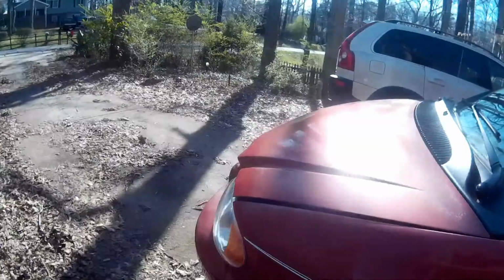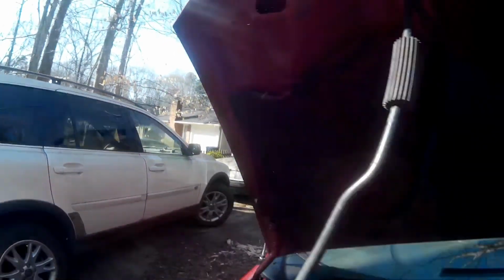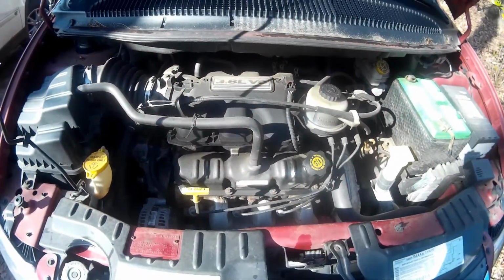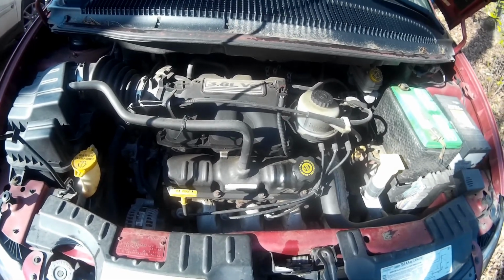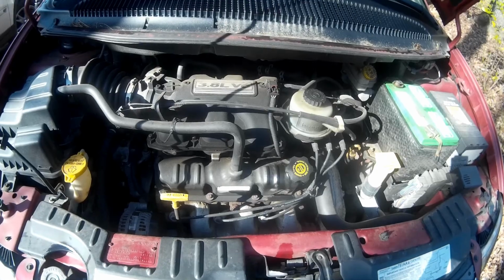So, this is a 2003 Chrysler Town & Country LXi, and is powered by Chrysler's 3.8-liter EGH V6 engine, the same engine that is found in the 2007 to 2011 Jeep Wrangler JK, 2009 to 2010 Volkswagen Routan, and the majority of 1994 to 2010 Chrysler minivans.